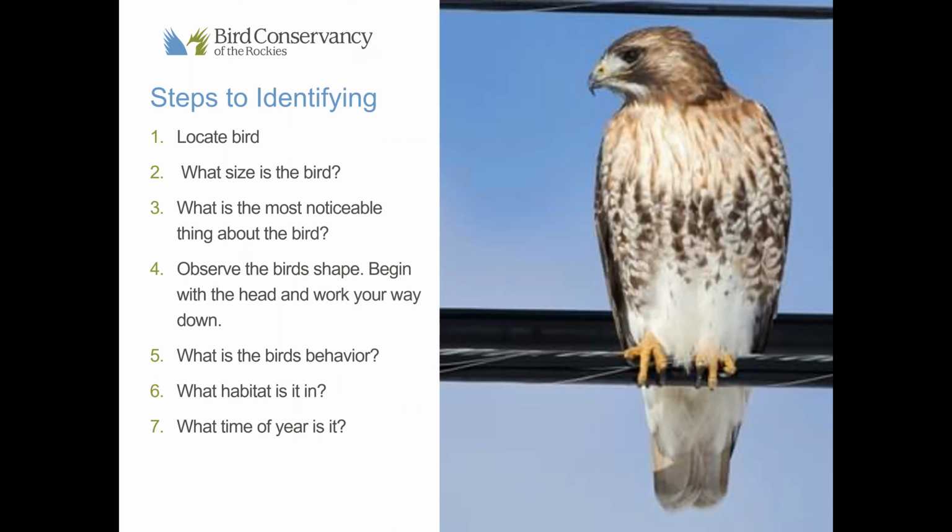So hawks can be seen a lot when they're soaring. They can also be seen when they're perched. This one's perched on a wire. And identifying birds in flight and also perched, they can look totally different. So it's really important to look at both. If you have not seen our Raptors 101 or Raptors 201 webinar, we go into a lot of detail about the different types of raptors. All of our webinars are posted on our YouTube page, which I'll be sending a link out to you all after this webinar. So you can always check out our past webinars as well.